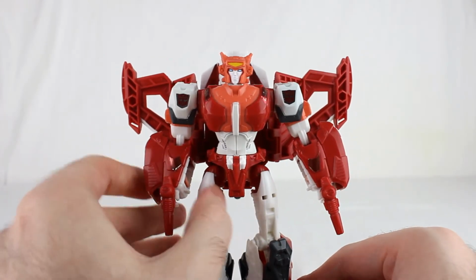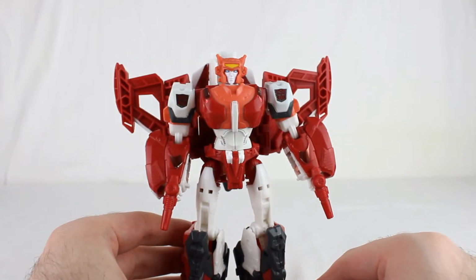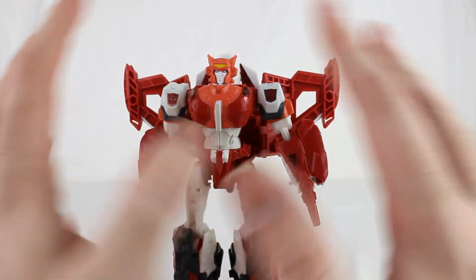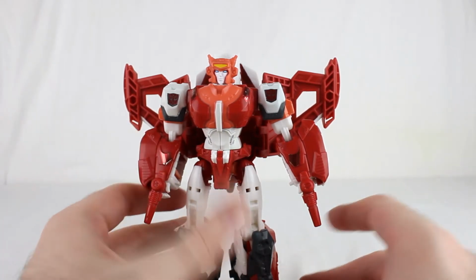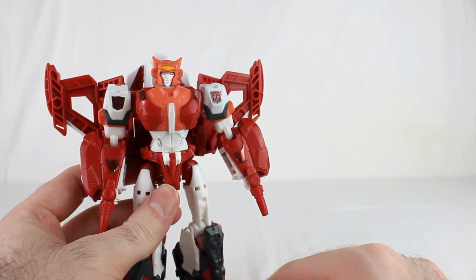It's a very solid, very nicely proportioned robot mode, I think. It looks really good, I feel. And the colors work really well in this mode as well. So I think it's a really good robot mode.